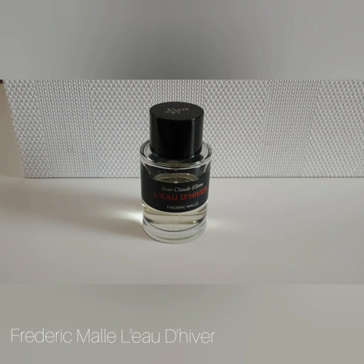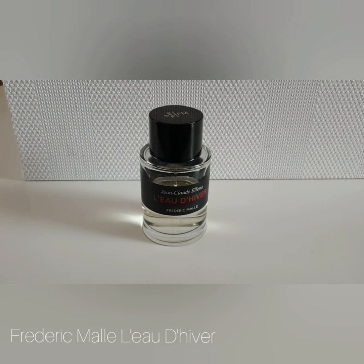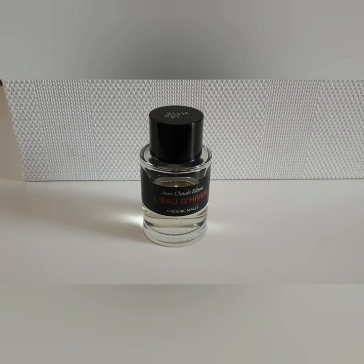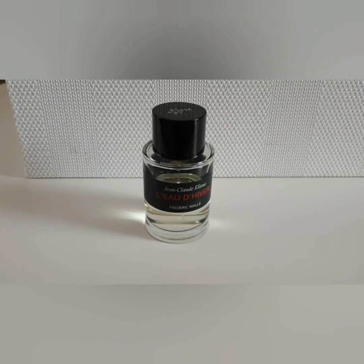It's so beautifully delicate and it's perfect enough to wear to the office. It's not going to suffocate anyone around you. It sits closer to the skin, but it's quite long lasting. So I don't think you'd have to reapply every now and then, and it just lingers on. It's a perfect office fragrance.